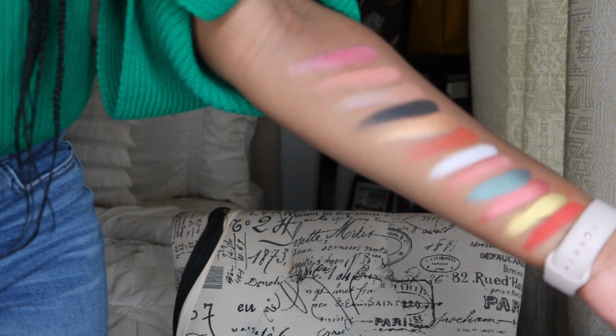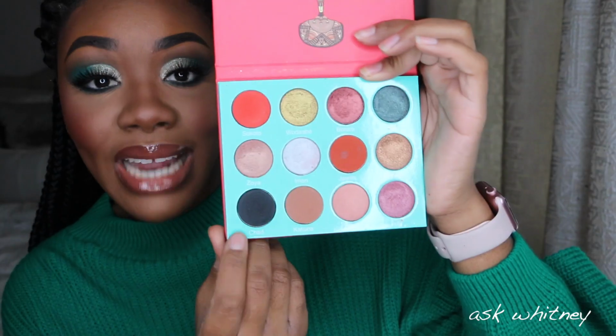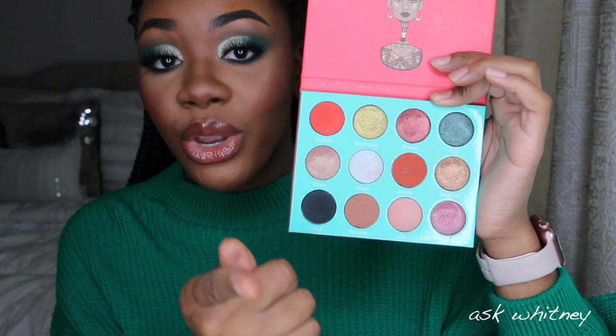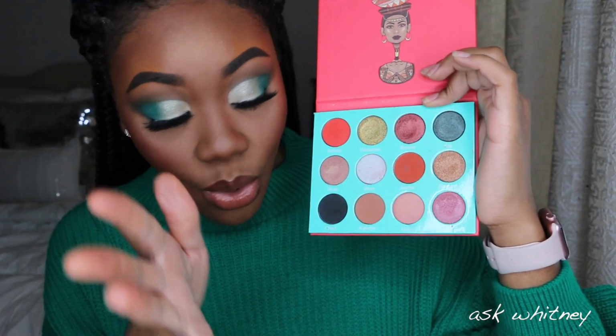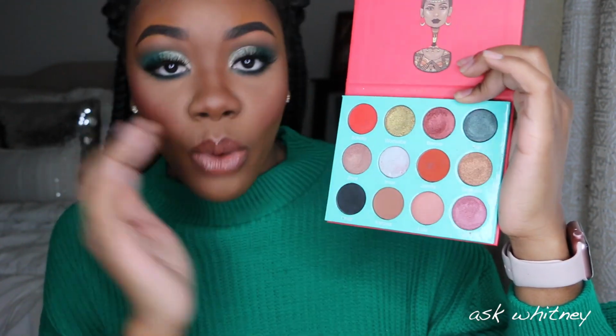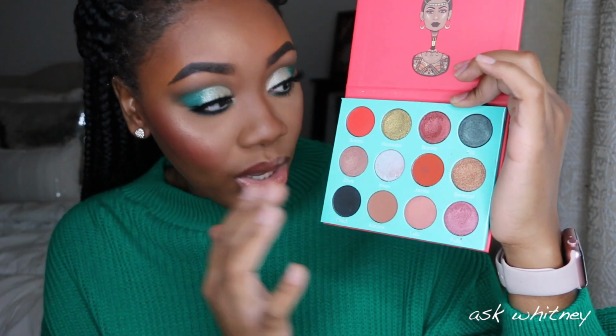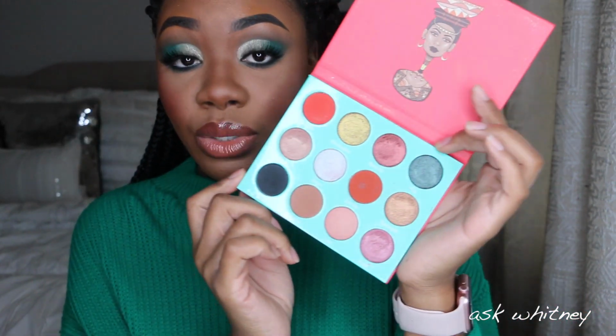I feel like this is another palette that I can create a multitude of looks with using this palette alone. And you guys, it has a black. Listen, if you have a black in your palette, you've caught my attention and I'm interested. I want to know what's going on. Because, you know, you can always deepen it up if you need to. And these shimmers are gorgeous. This palette is gorgeous. I would say it's definitely a must-have.